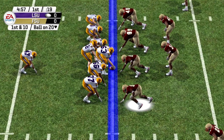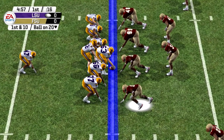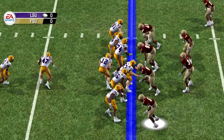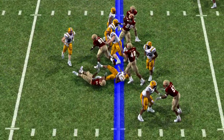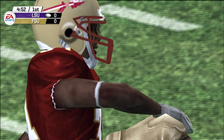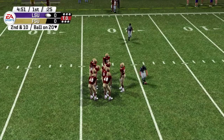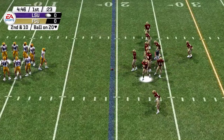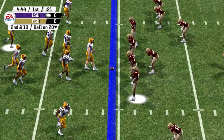The Tigers go with the I formation. Going to lose yards on this one. That blitz couldn't have worked any better for the defense or any worse for the offense. It's second down and 10 to go. Ball on the 20-yard line.